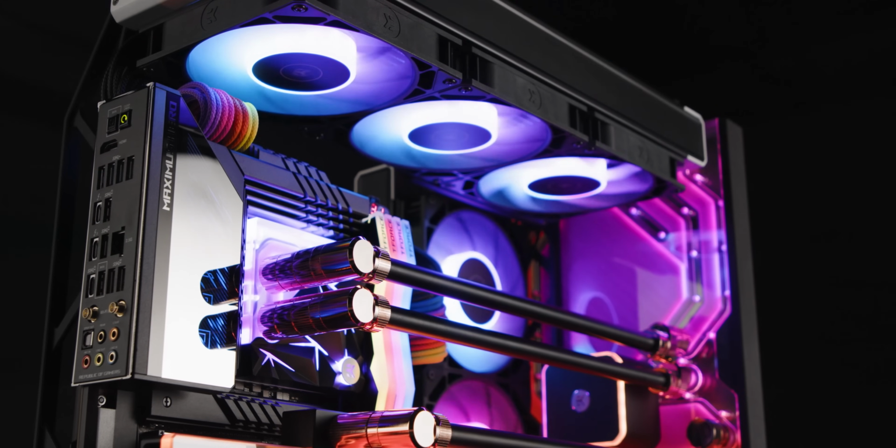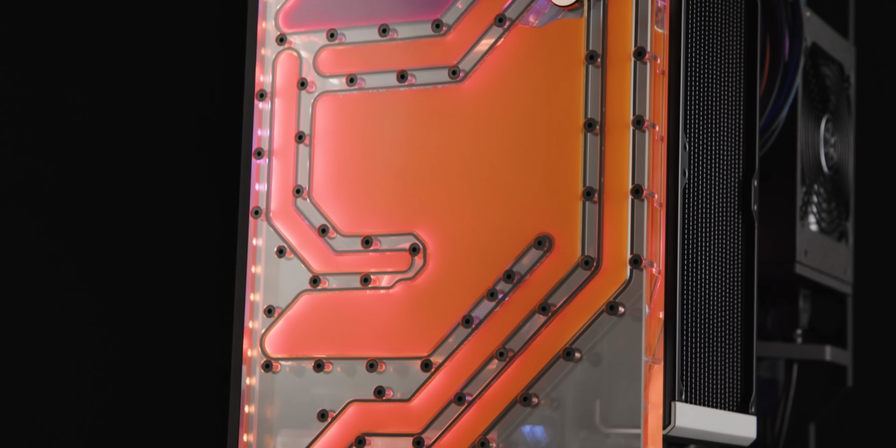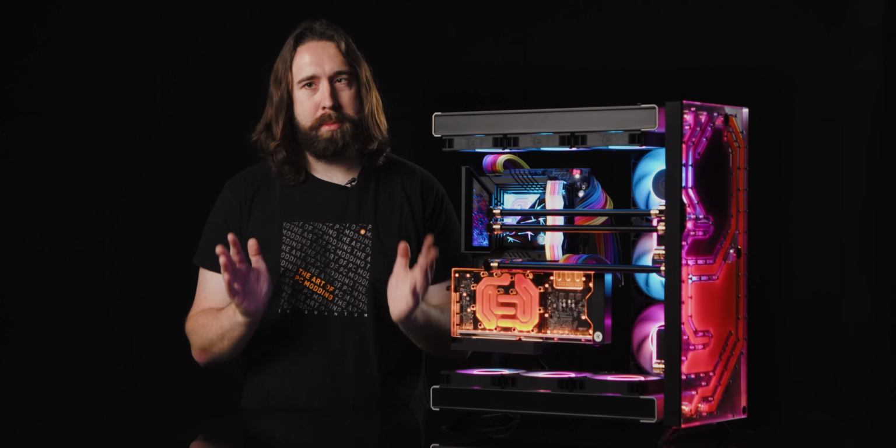The choice of coolant also reflects that decision. The lower loop for the GPU uses solid fire orange coolant, and the upper loop uses Cryofuel solid electric purple coolant. And then lastly, of course, most importantly, the loop itself.